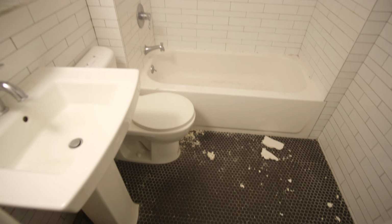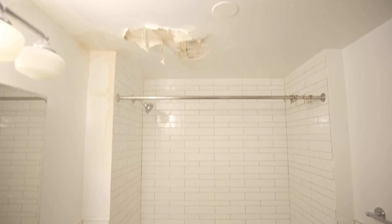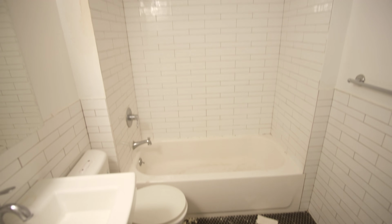Okay, the bathroom needs some work. It needs some work, but you can get an idea, the gist of it. And then we walk onward to the light. No, let's stop and see another closet. And then to the light.